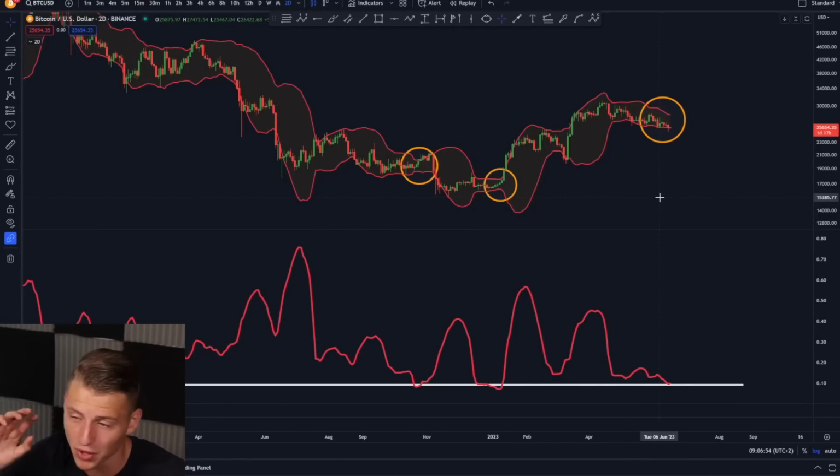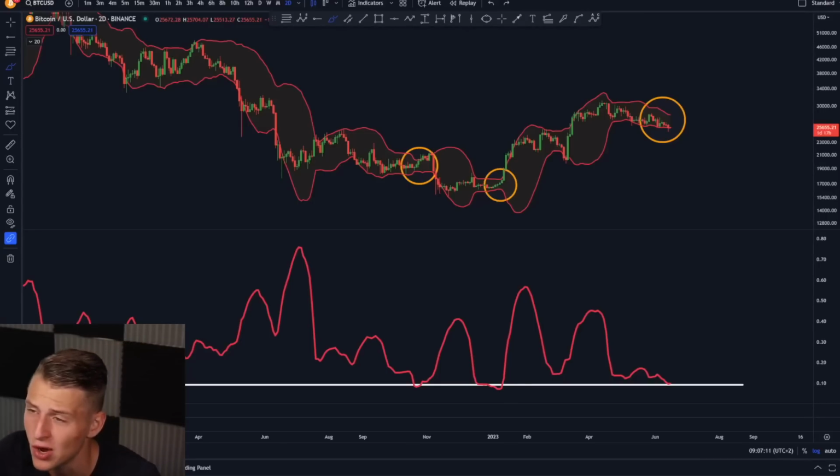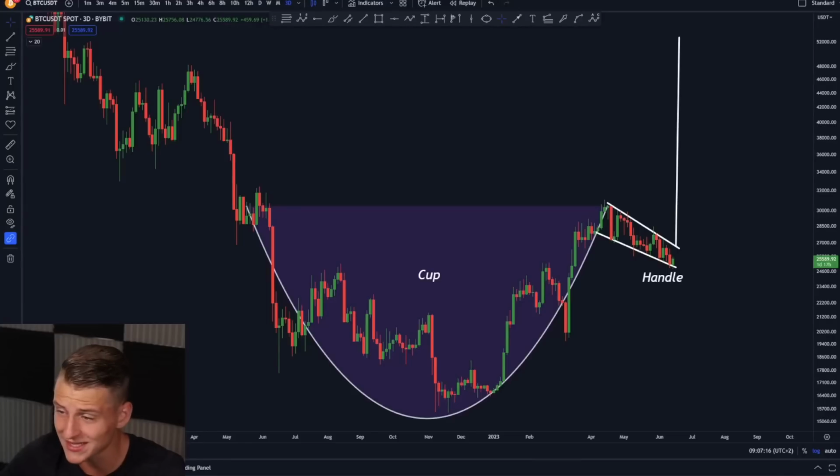At the same time, we can see we're matching the lows in volatility of the beginning of January and also the beginning of October. So get ready for more volatility, because once Bitcoin volatility is low for a long time, we always see big spikes in volatility hit the market afterwards. We can see a cup and handle pattern bouncing from support, looking beautiful.